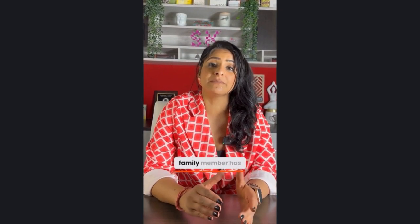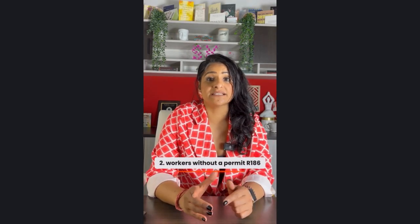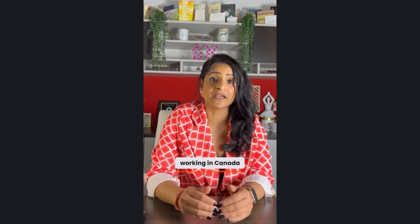Here's a quick guide. Number one, work or study permit holders and their families. If you or your family member has a work or a study permit, then you're eligible to apply inside Canada. Workers without a permit, R186. If you're already working in Canada and don't need a work permit under R186, you can apply for another job as long as you're not a business visitor.